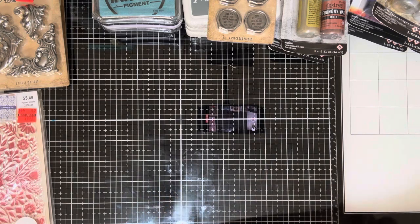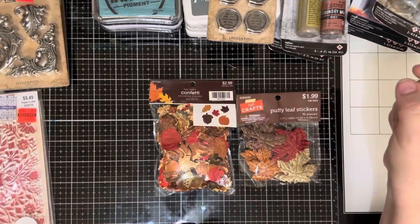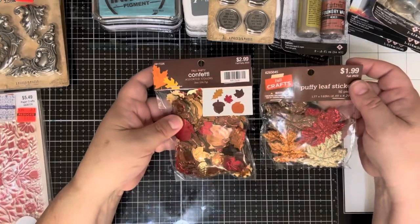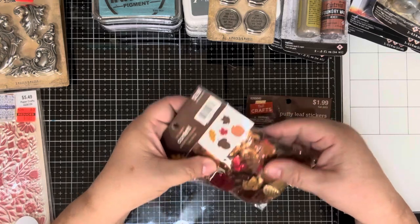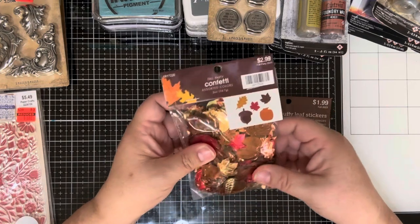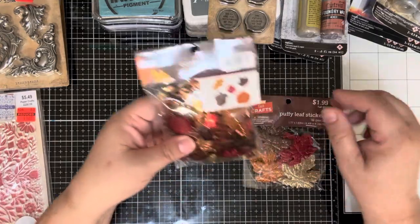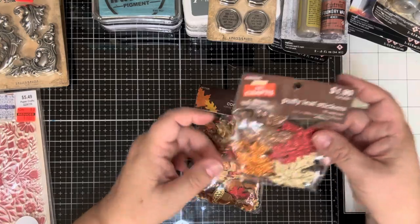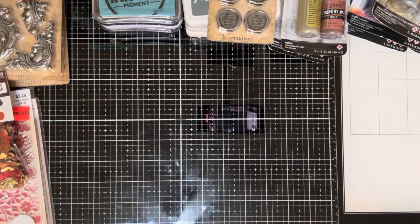And then these were in the fall section and they were 40% off. So 40% off of those prices. I grabbed these mainly because, like I showed you that journal, and they are fall stuff. I thought these two would be cute. They just say fall party confetti, but I thought these would be cute to use in, like, if you do a shaker card, you know. And these are just puffy leaf stickers that are glittery. So I just grabbed both of those just to add to my fall crafting.